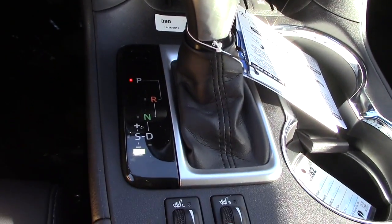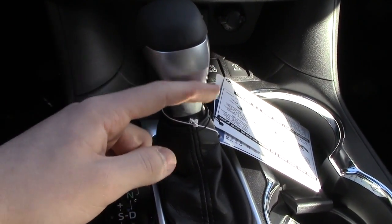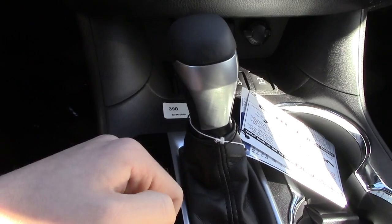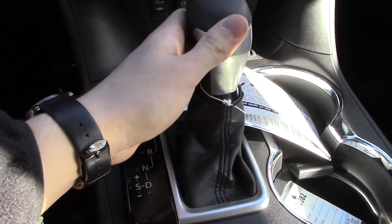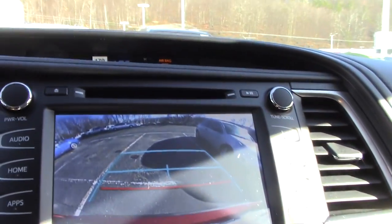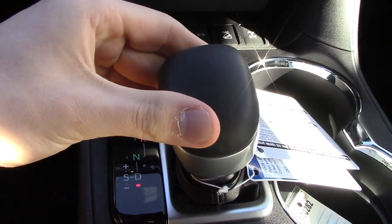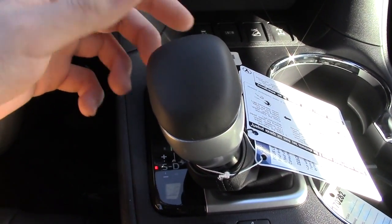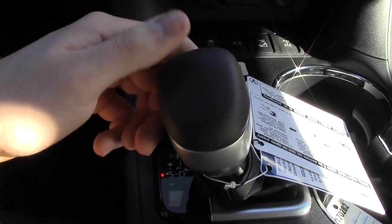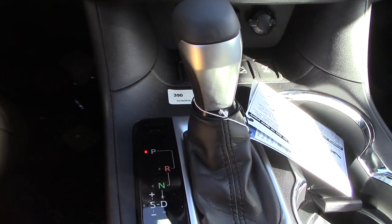So right down here we have our gear selector, nicely leather wrapped. You're gonna have some sort of metal accents right there, and you do have an 8-speed automatic. Of course, putting it into reverse shows your backup camera. You also have guidance lines. You have neutral and drive. You could also put it over into a sort of sport mode where you can go between the gears as well. Pretty cool. And the shifter is gated.